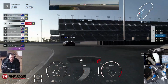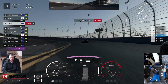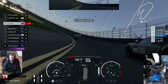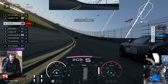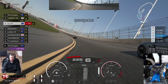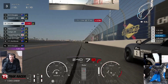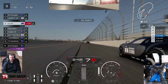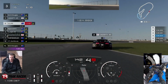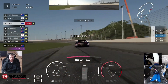Unempty hangs on the outside, around the outside, little touch, little bump, but he's going to be back through. Can we stick with him? 0.6, 0.5, sorry, 0.4, 0.04 even. As we come down to the bus stop, do we brake late? No, we tuck back in. Oh, unempty's got it a little sideways. We get a good exit.